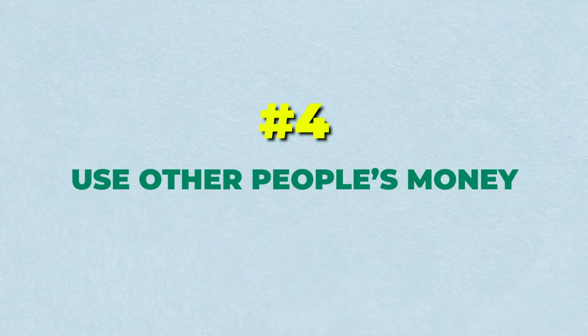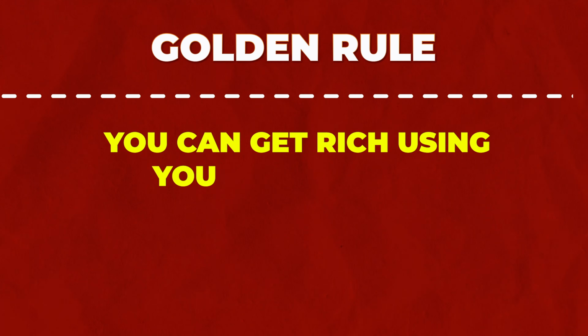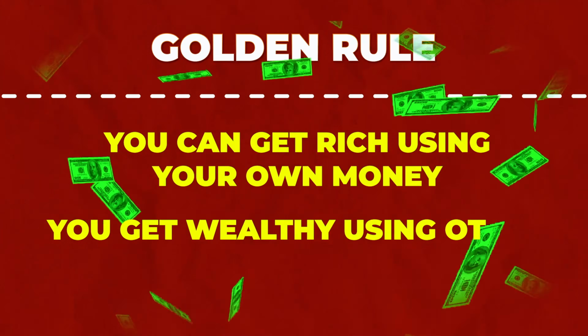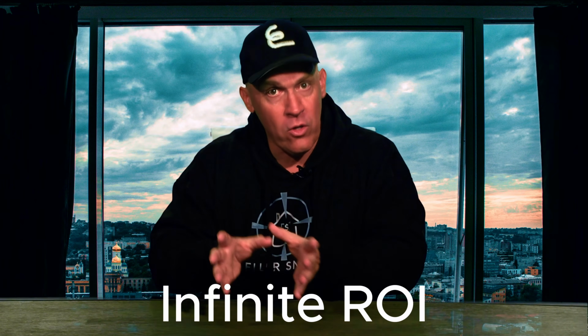And that brings us to step 4, using other people's money, OPM. Because here's the golden rule of real estate, is that you can get rich using your own money, but you get wealthy using other people's money. Even if a deal requires some cash for, say, earnest money, a down payment, or rehab, you don't need to use your own funds. That's what produces infinite returns on your investments.